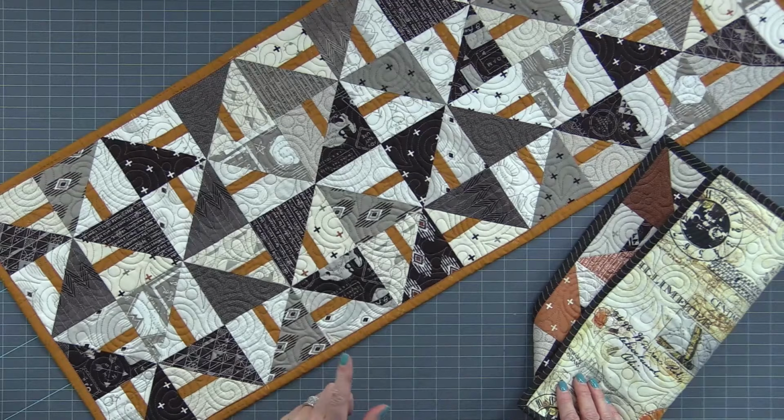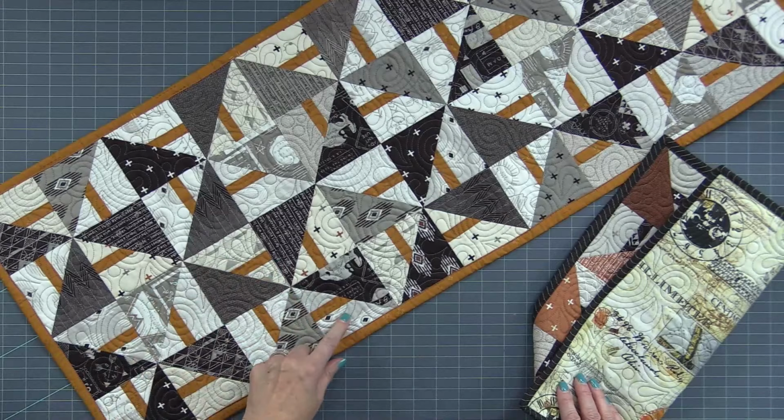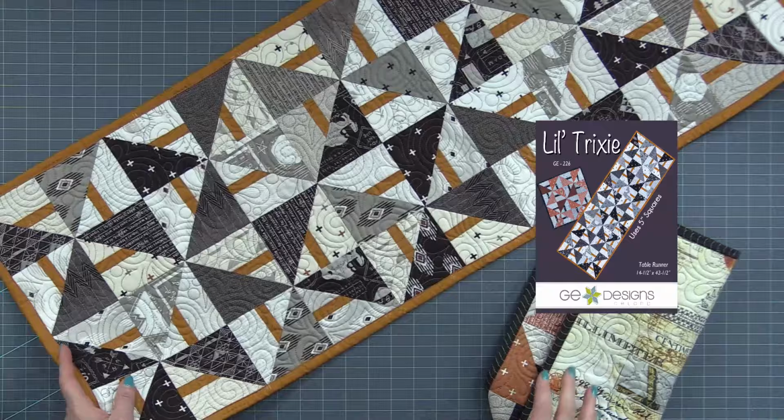So you can do the pinwheels that create that little square with the accent fabric, or you can do a different layout that is more linear that way. So that is the third of our littles. So 6 new patterns are available, all already on the website.